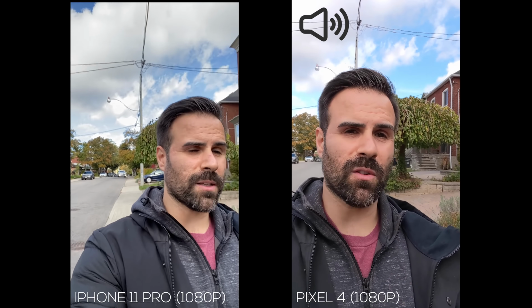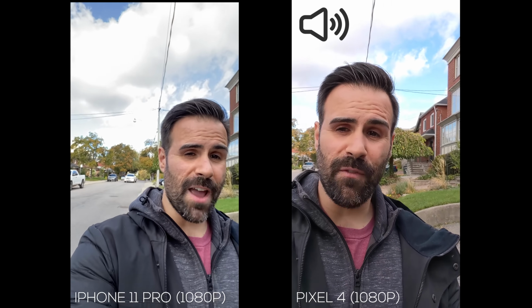All right, welcome to the camera comparison. This is the iPhone 11 Pro versus the Pixel 4. Both of these cameras right now are shooting in 1080p. Unfortunately, the Pixel 4 can't shoot in 4K for the front-facing camera. Only the iPhone can. So that's one of the drawbacks of the Pixel 4. If you wanted 4K crispiness for the front camera, then you've got to go with the iPhone.